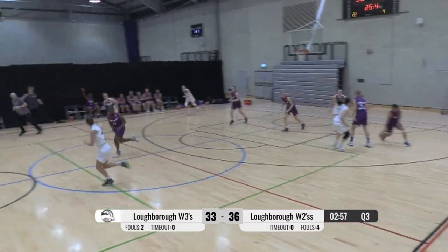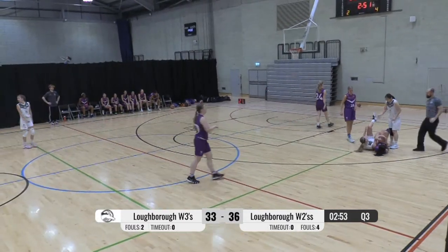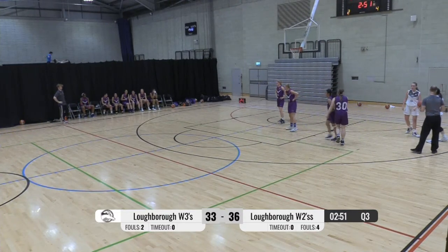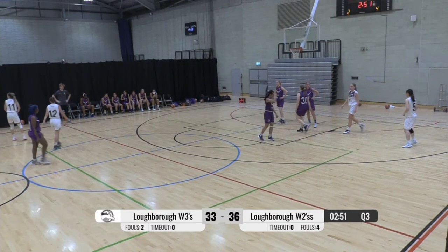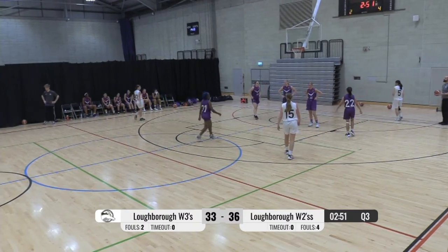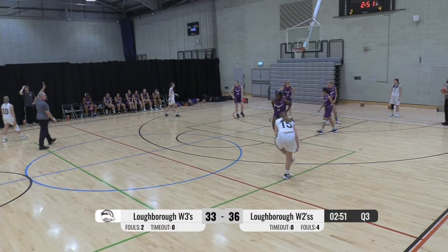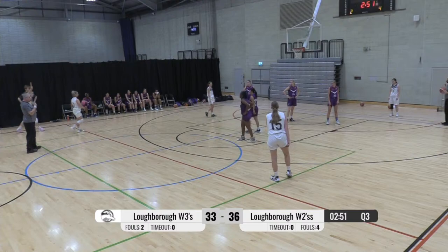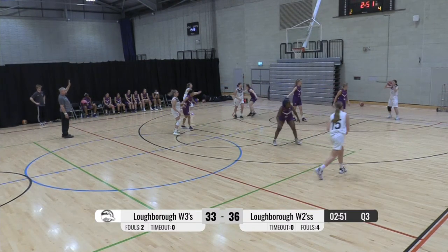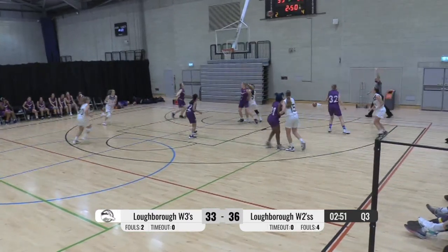And it's a bit of a sloppy pass there, but a jump ball situation, and it's going to remain with the twos, the women's twos. Both teams do an incredible job in defense. They really just need their offense to start going. They're getting open shots. They just need to capitalize on them now. Yeah, especially for the twos, for their three-point shots.